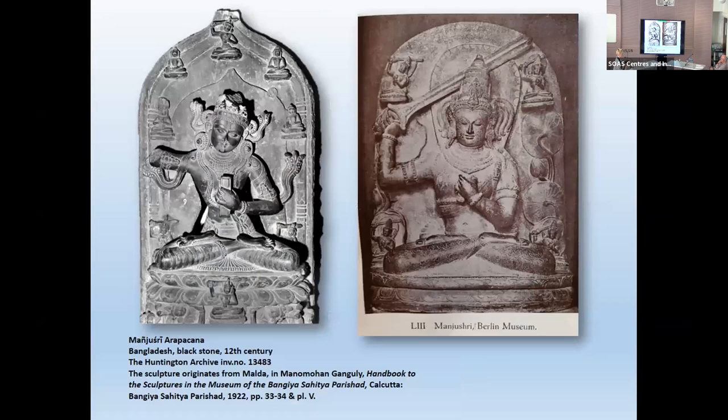I will introduce now the Arapacana example of Mañjuśrī. On the left, we see a sample from the late Pala period, and this stone statue from Malda remains in the Dhaka Museum. The central figure is accompanied by four jinas instead of the four companions as we see on the right, which is the Hermitage Arapacana. On the right, the East Java Mañjuśrī dates from the late 13th century and shows an apparent similarity in form and iconography to the Malda Arapacana, which is dated to the late 12th century.